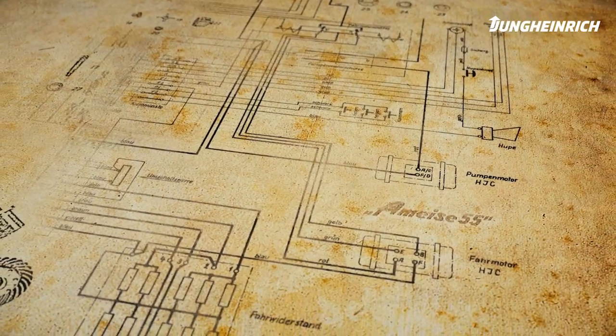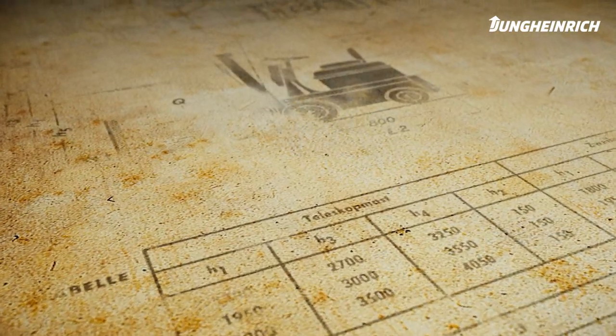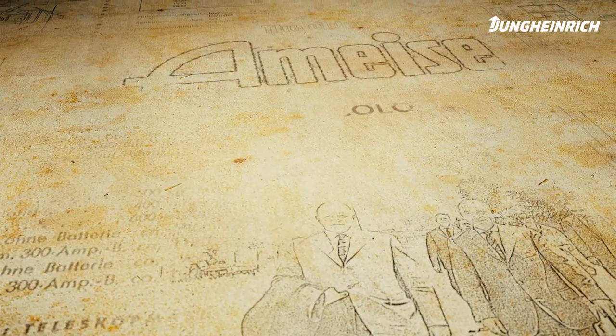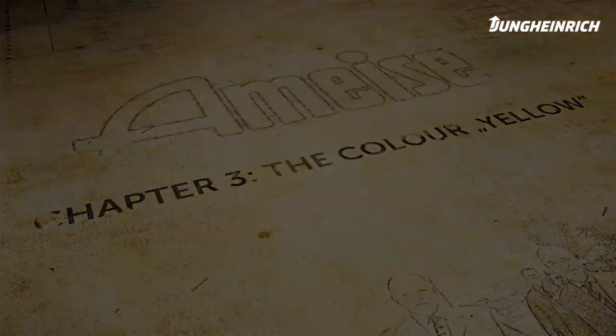In 1953, Dr. Friedrich Jungheinrich developed a new forklift, the AMEISE. Today, it's synonymous with an entire field of technology.